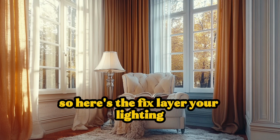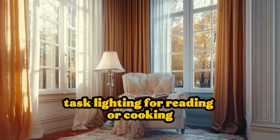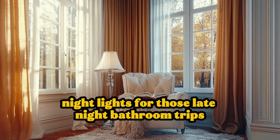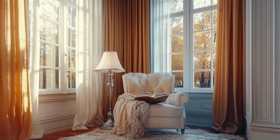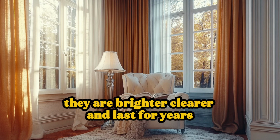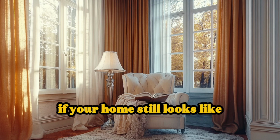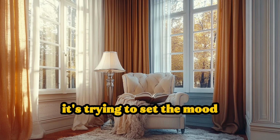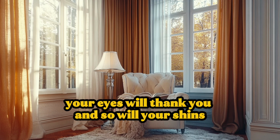So here's the fix. Layer your lighting. Overhead lights for general brightness. Task lighting for reading or cooking. Motion sensor night lights for those late-night bathroom trips. Swap out dim bulbs for LED lights with a warm tone. They are brighter, clearer, and last for years, so you're not climbing a ladder every 6 months. If your home still looks like it's trying to set the mood for a ghost sighting, it's time for an upgrade. Your eyes will thank you, and so will your shins.